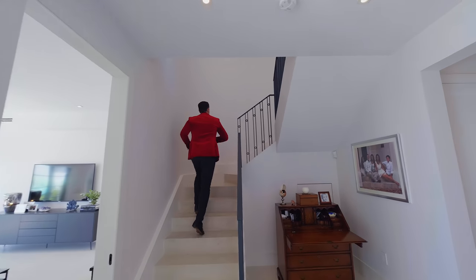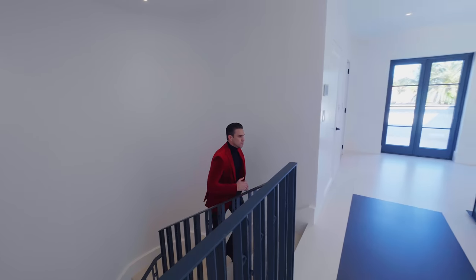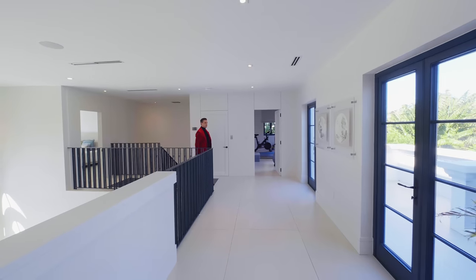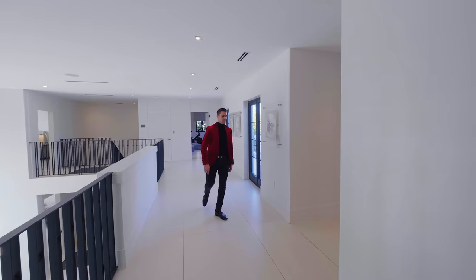Let's enter the second floor together, and as we make our way up the stairs, you'll see a hallway that faces the great room where you can take in the scale and beauty of this home. And it leads you also to an outdoor balcony and terrace you'll see shortly.